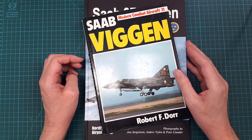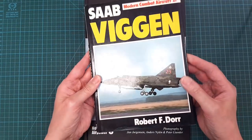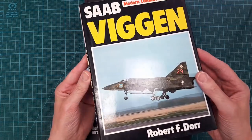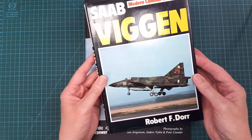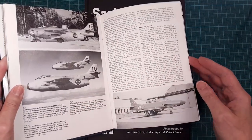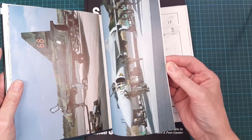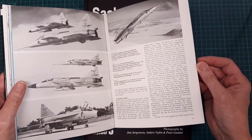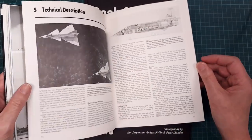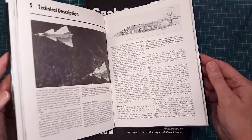One more thing. Apart from the information that is available on the internet, I have these two books. This is quite an old one, with a lot of black and white photos, not so many color photos, unfortunately. But there is some information about the aircraft and the history of the Swedish Air Force, and so far, I should say.